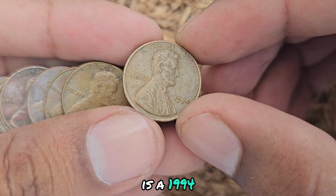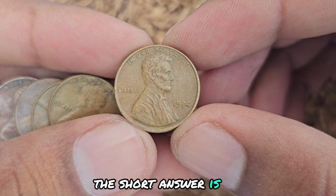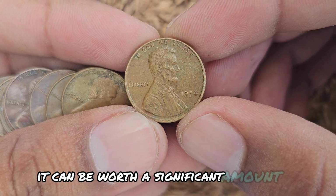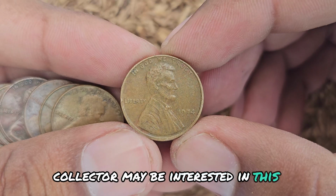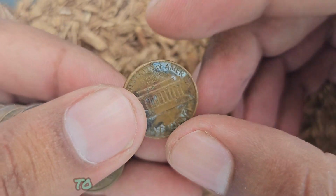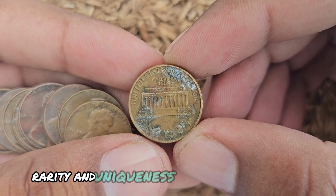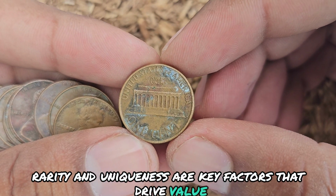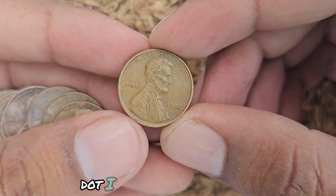Is a 1994 no-mint mark Lincoln penny really worth anything? The short answer is yes, it can be worth a significant amount to the right buyer. While not every coin collector may be interested in this particular penny, there are plenty of enthusiasts who would jump at the chance to add it to their collection. In the world of numismatics, rarity and uniqueness are key factors that drive value, and the 1994 no-mint mark Lincoln penny certainly fits the bill.